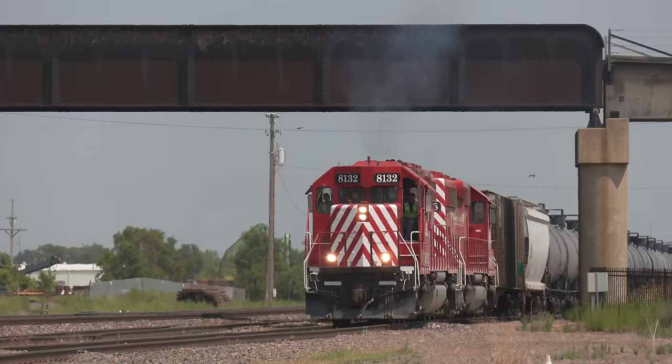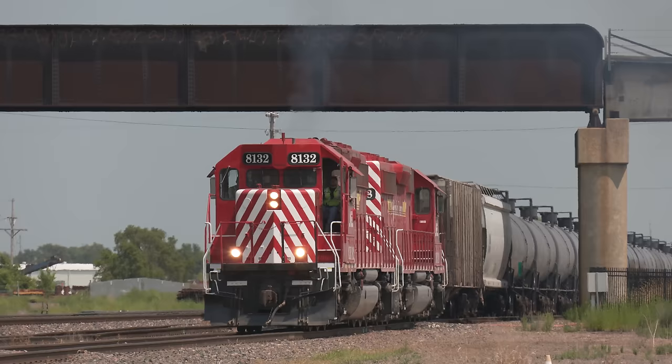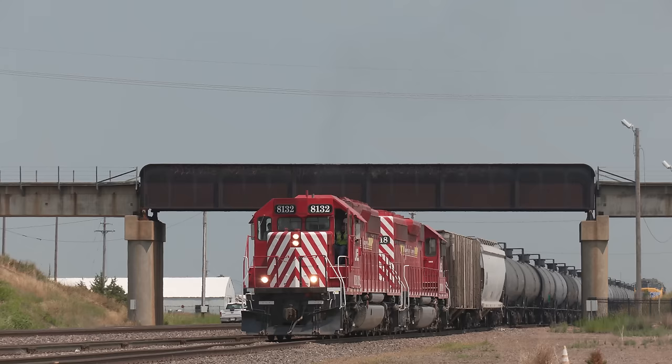A pair of red SD40-2s lead a cut of ethanol tank cars out of the UP yard. The Nebraska Central is a short line that operates on over 300 miles of former UP and BNSF track. Headquartered in Norfolk, Nebraska, it is a network of branch lines that all tie into the UP. These SD40-2s are of Burlington Northern heritage.